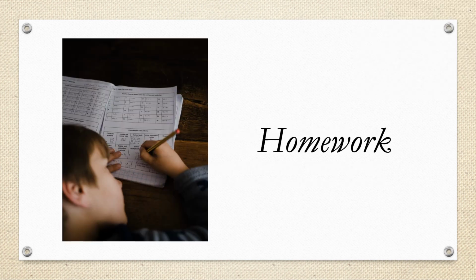Let's start by talking about homework, shall we? Now, I do not want to tell you what your policy should be on homework in your flipped classroom. You are a professional educator and can read the research on homework for your grade level, but I want to talk about homework in the flipped classroom really quickly.